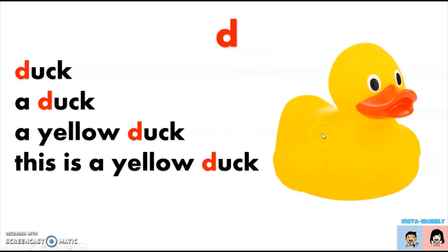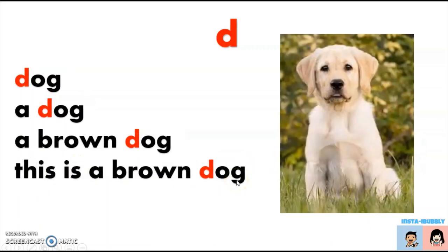D, duck. Duck. A duck. A yellow duck. This is a yellow duck. Now it's your turn. Good. Very good. Let's go to the next.